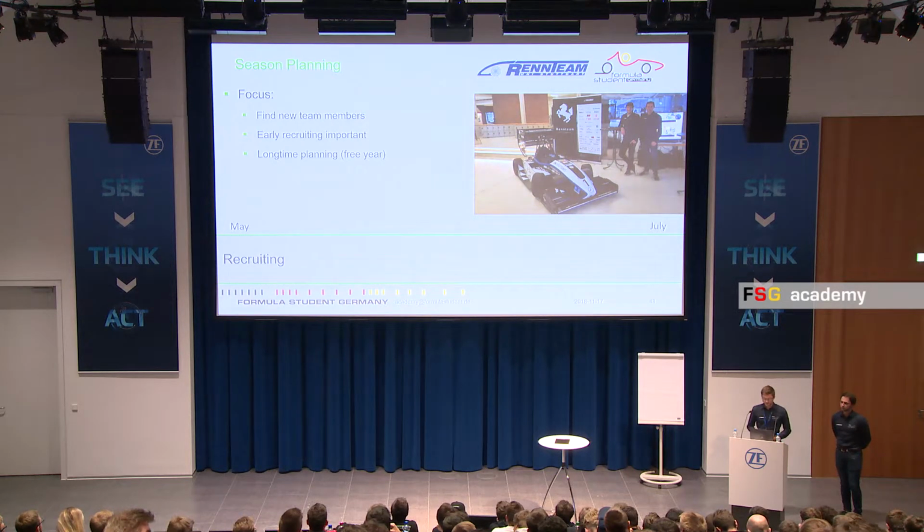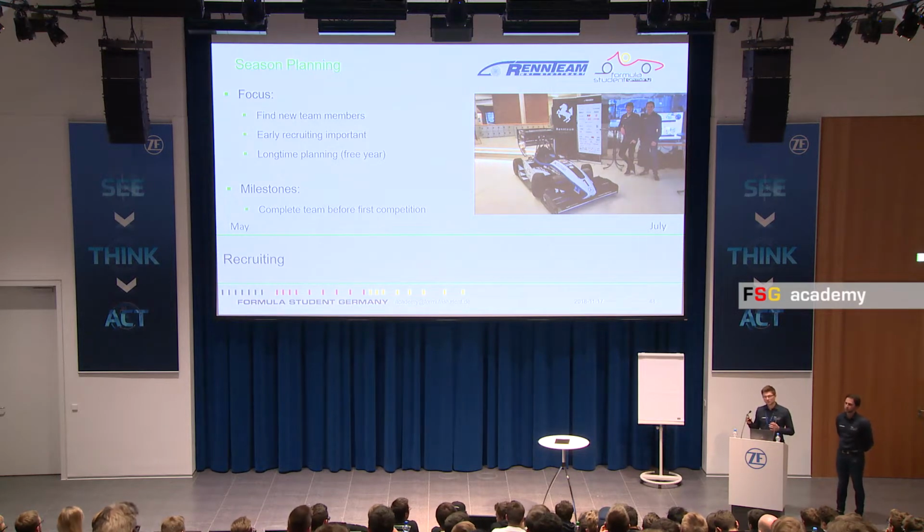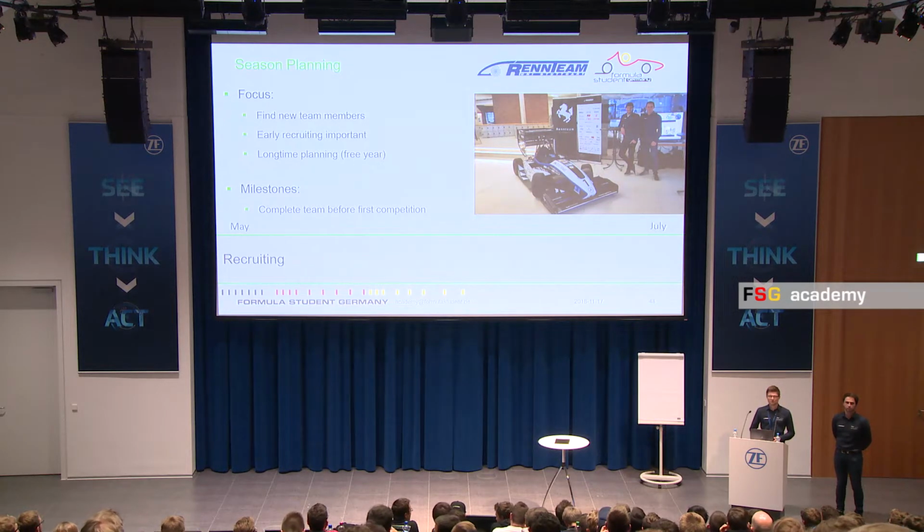Because we're really looking for new team members. And the milestone here is normally we want to complete the team before the first competition, so we know which guys want to take part in the team, and during the competitions we don't have the time to manage all this, so we always try to have the team completed before the first competition.